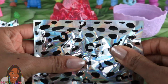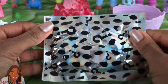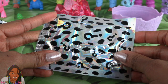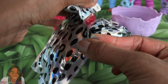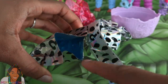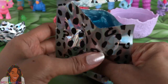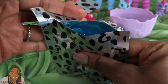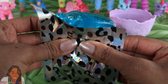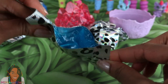Ooh, this one is squishy. So I'm gonna say this is definitely slime. Do I have to open it? I'm gonna do this for you. Inside we have blue watery slime. It's got some glitter in it. Here, hold on, I'll give you a better look. There we go. Blue watery slime with glitter. Now we'll go back inside.